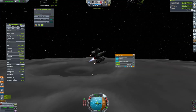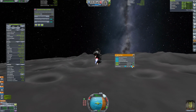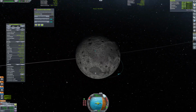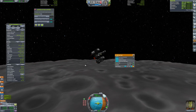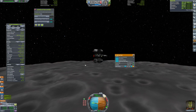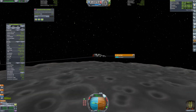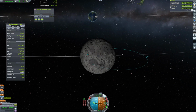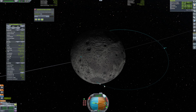So we are on the far side of the moon, the dark side, some would call it. Okay, I'm actually, yeah, we're almost there. I'm going to flatten this out and then kill those and cut that off. So those will crash down on that side of the moon, basically. Somebody with a really powerful telescope might be able to watch it happen. In the meantime, let's see about getting home.